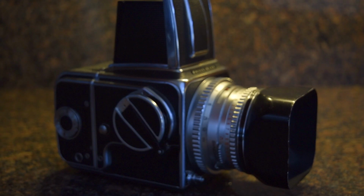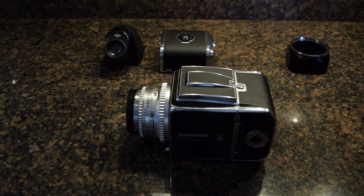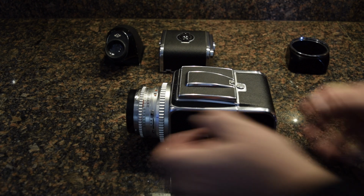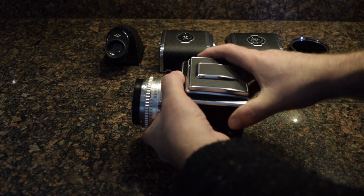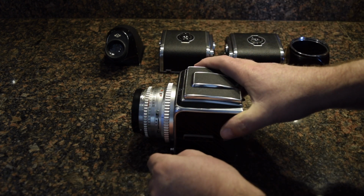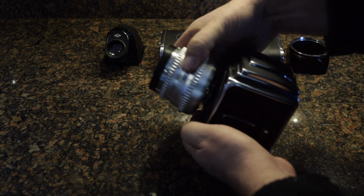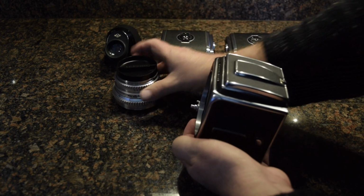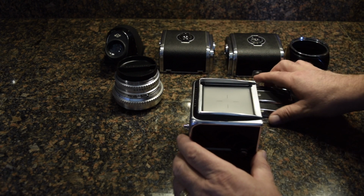Functionally, the 500c is a marvel. It is completely manual and completely modular. It's basically a light-proof box with a mirror. It's got the Hasselblad innovative removable backs, interchangeable bayonet lenses, and interchangeable viewing systems. But what speaks to the functionality more than anything else is the size.